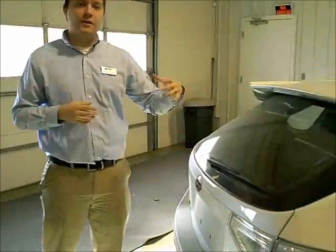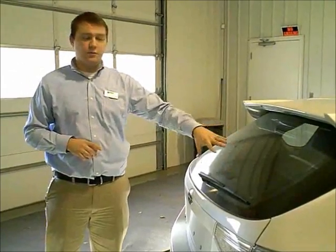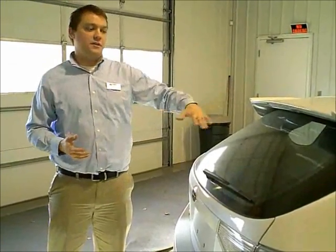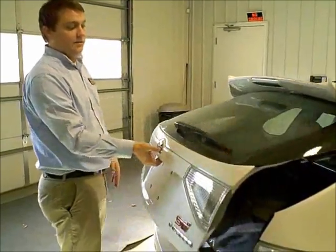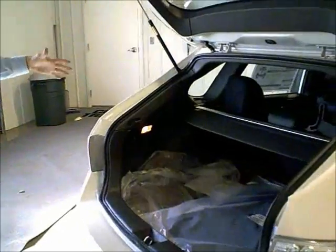The STI, like the other Impreza models, is available in 2 different styles. It's available in the hatchback style, which gives you a little bit more cargo room. It's also available in a sedan body style, which gives you that genuine STI look with the big spoiler off the back. The nice thing about the STI hatch is there's a pressure plate underneath the Subaru badge. You tap it and it lifts up the back end, revealing your cargo area.